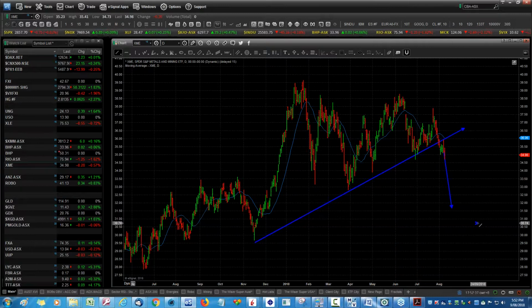Just give me one moment, guys. I'm just having a look at my pad. I just need to make sure I've missed nothing. I think I've covered it all. I've done indices, done all the components of the market I usually do.